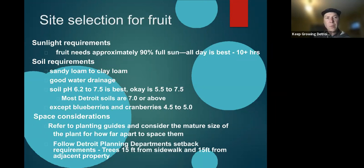All that said, these are generalizations, but for most of the fruit, you want to make sure they get full sunlight all day. So if there's shade from adjacent buildings, or if they're backed up into an area with tree cover or shade, that could be problematic and stunt their growth. They may hang on and survive, but they may not do very well for actual fruit production.